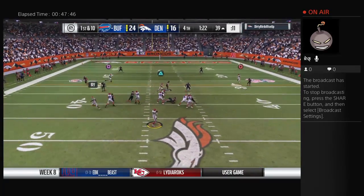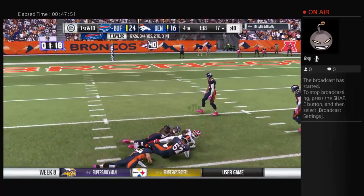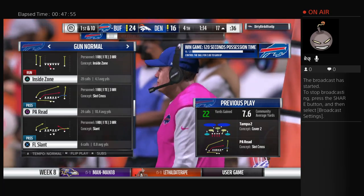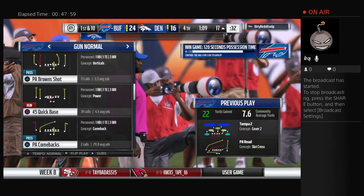Taylor going to throw it. He'll hit Watkins on the crossing route. And he gets this one all the way down inside the 20-yard line. And there they went, crossing route against the zone defense. What do you think of that?